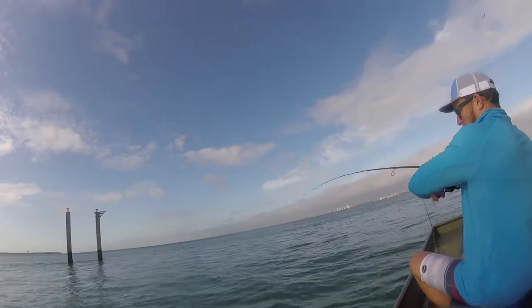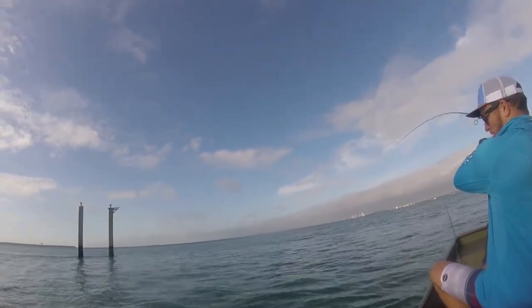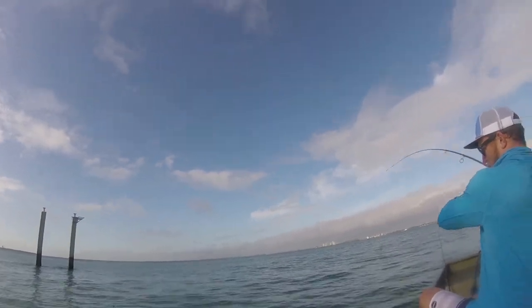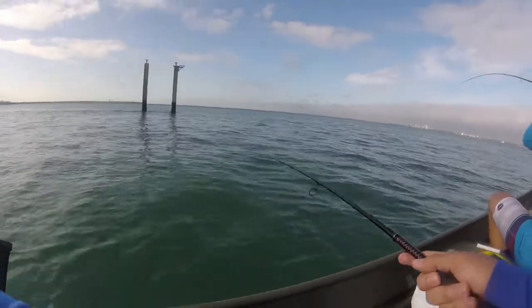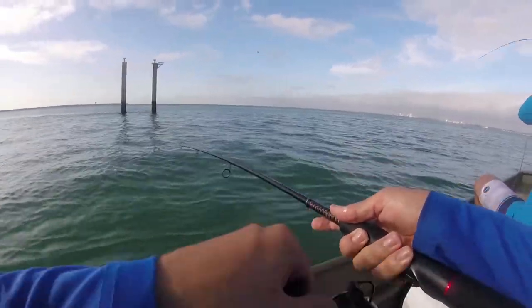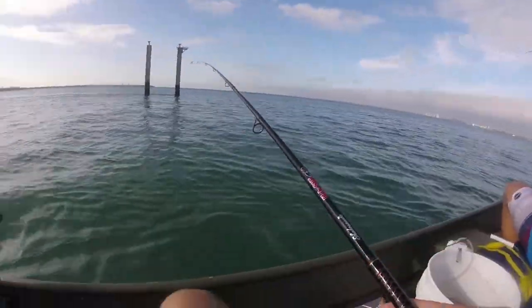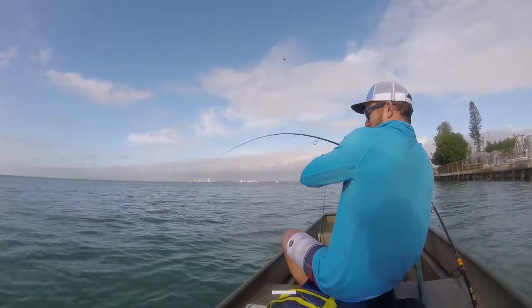There we go. Looks like you got a pretty stiff setup right there too. On a little ride there, bud. That's got to be one of those jacks. Oh yeah, mi amigo over here.